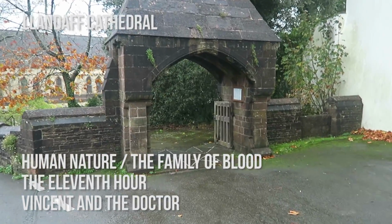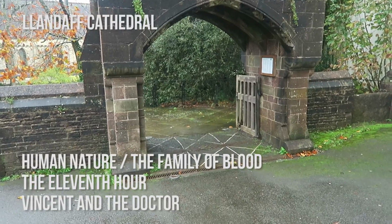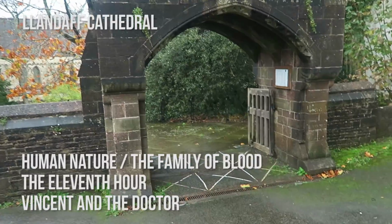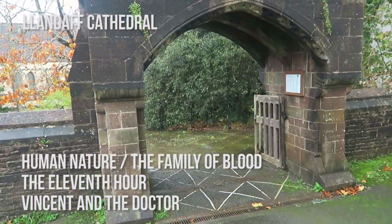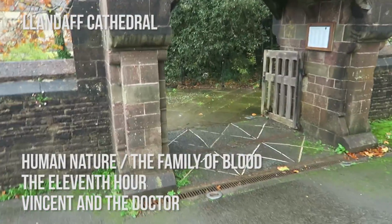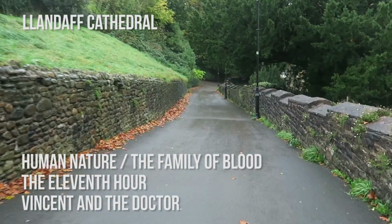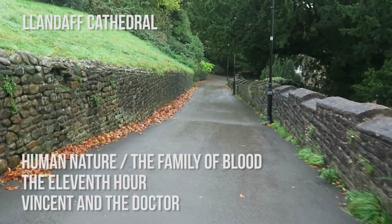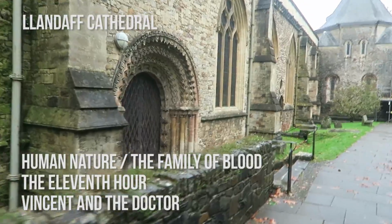So some of you may be wondering why am I showing you this right now, but if you remember in Family of Blood, in that two-parter, this is where John Smith and Joan Redfern walked through in that dream sequence of him getting married. This is where that took place. You may recognise this. This is where Amy had a go at the 11th Doctor for leaving her for God knows how many years.